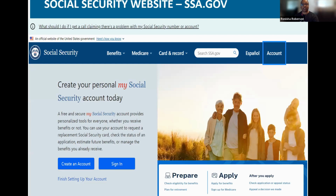So this is the Social Security website. We encourage you to create an account with Social Security, even if you're not enrolling in Medicare anytime soon. You want to create this account so you can go in and see how many employment credits you have, just in case you don't think that you'll be eligible for Medicare. So you can kind of monitor those numbers.